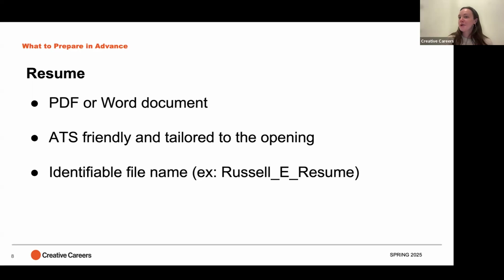We just saw through our little word cloud share out that the application process can feel kind of mechanized, right? And this is one of the ways that we can start to feel like there's maybe less of a human element when we're dealing with an applicant tracking system. However, there are lots of different ways that we can tailor our resume to make sure it's showcasing all the information that an ATS might be looking for, as well as the human recruiter who is looking at our resume on the other end.